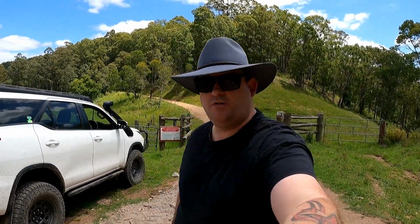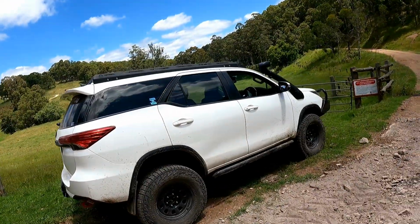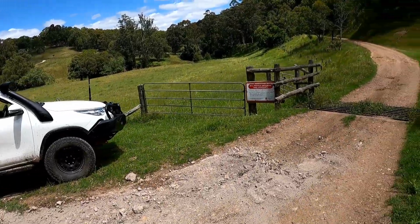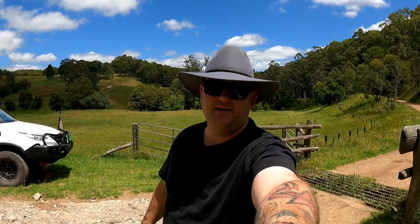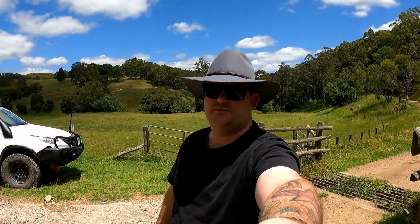This is the place I air down. Regardless of where I am, I always go 20 psi. Now you don't need to air down because the four-wheel driving's hard, you need to air down because the roads are rough out here. When you see this grid, you'll know you're in the right place. Just remember while you're out here that all the farmland is obviously private property, so just slow down, show them some respect.